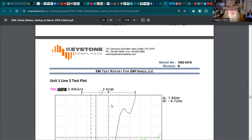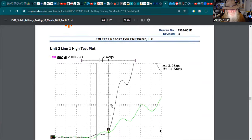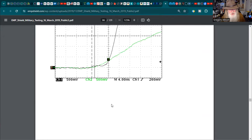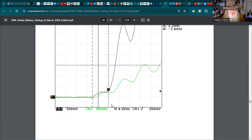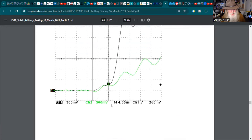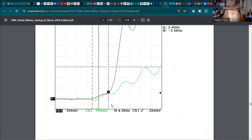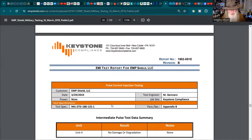Some of these tests, there should have been a lot more narrative in this test report. That is my statement there. Should have been a lot more narrative. But they're lacking a series of tests in this. Why are they lacking the higher amperage test? Maybe they got an answer for this, but why is it not explained?